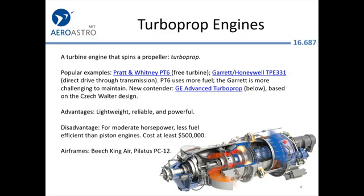Turboprops. So we'll get into this more. I have a special lecture on turbines and multi-engine. But it's a jet engine that's hooked into a propeller. And that lets you land on shorter runways, and it's more fuel efficient at lower altitudes. The popular examples, the Pratt & Whitney PT6 has been around since the 50s. A competitor from a similar era was designed by Garrett. Those have typically slugged it out.